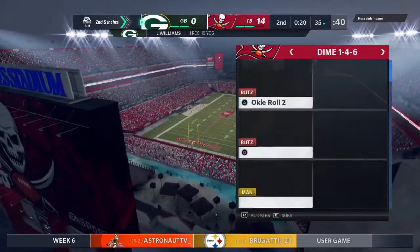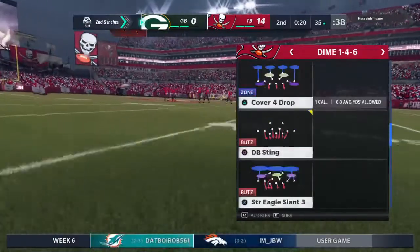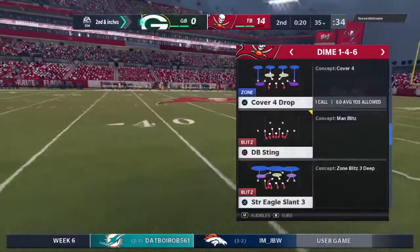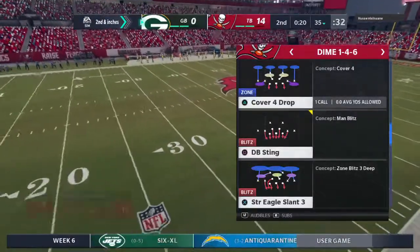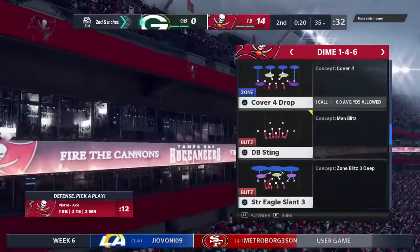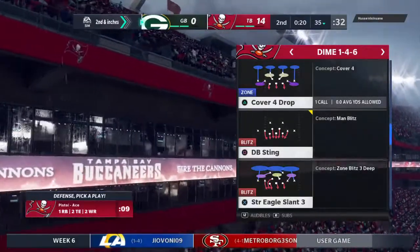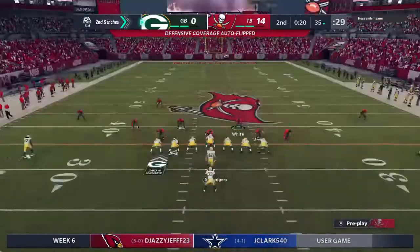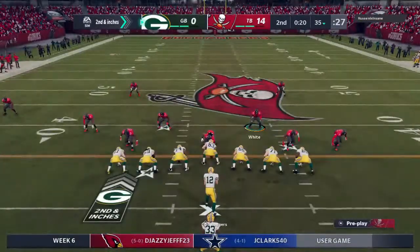A lot of people say it's not even worth trying, but I'm running a draw. I'm running a screen. I'm seeing if something pops, and if it does, that can alter my strategy and potentially get me some points. And if it doesn't work, well, then you just run the clock out and go to the locker room. A good position to be in here, 2nd and inches. Let's go, deep, tighten up.